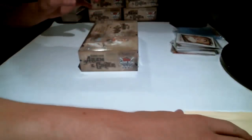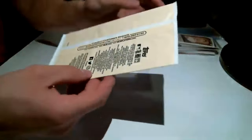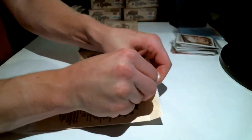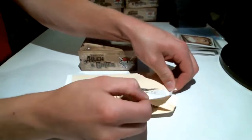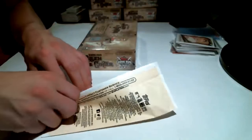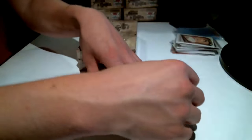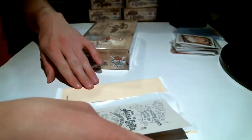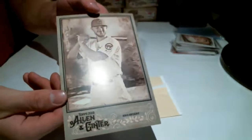All right, box six. Before box six, we're going to do the oversized top loader. First two corners look very nice. For the Cubs, Chris Bryant. That one's got a little bit of something right there at the very bottom, if you can see in the camera.